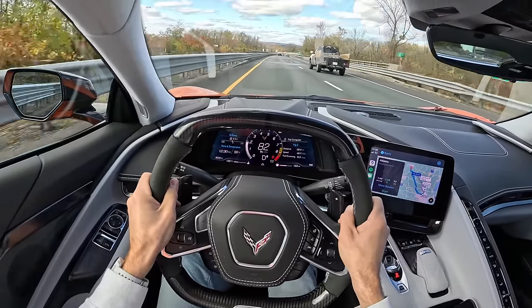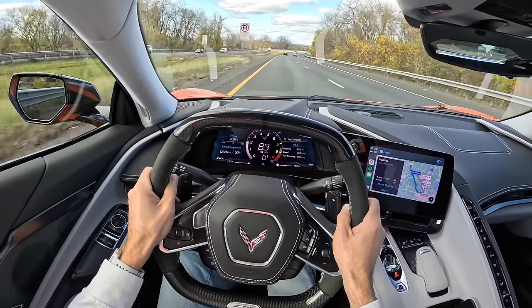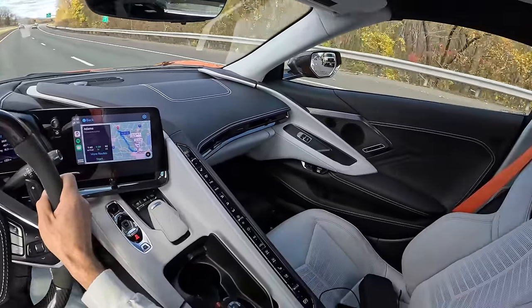That takes these bumps better than my Honda Civic Type R, I think. Mag ride is a beautiful thing.